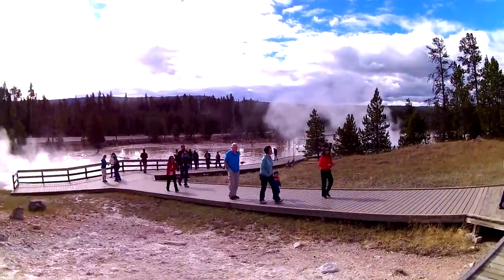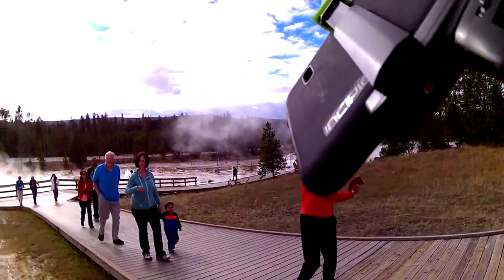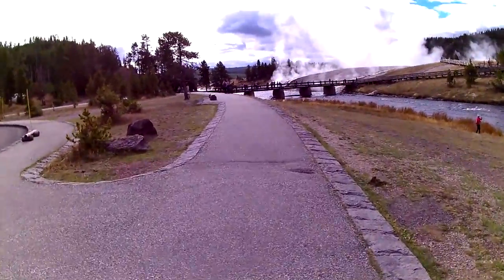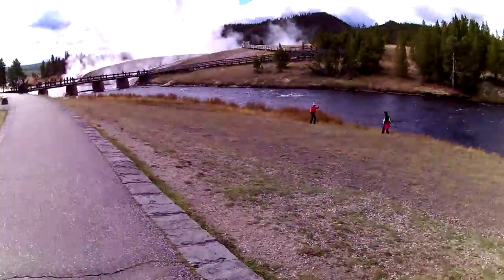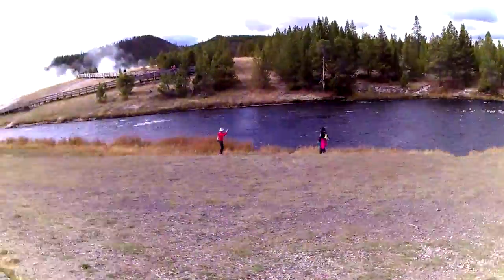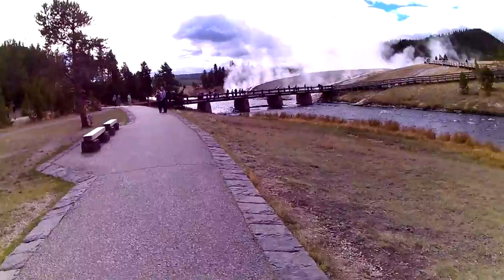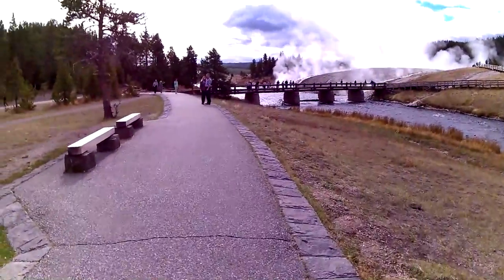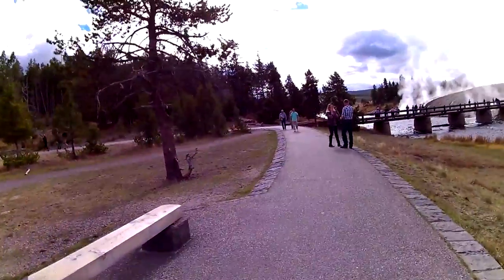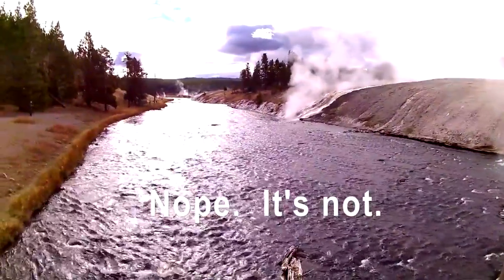All right. We're gonna head back now. Later. Midway Geyser Basin. I'm coming at you, boo. Coming up here is what I think they call Fairy Falls, and I think I know why. You'll see. Some falls for you. I think it's called Fairy Falls, but I could be wrong.